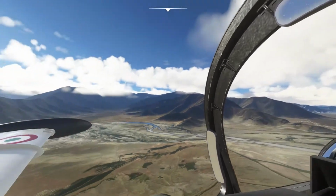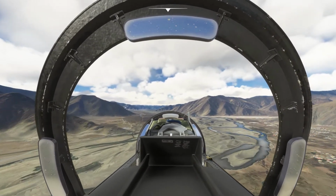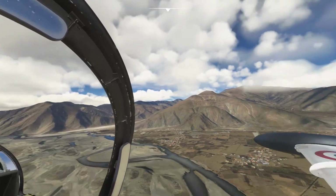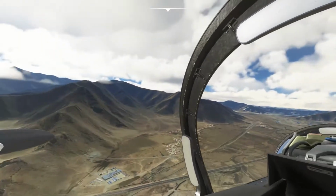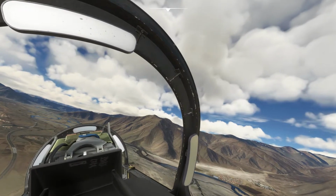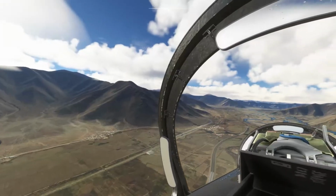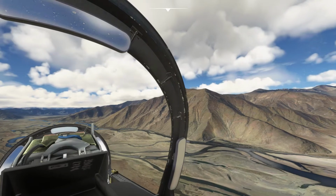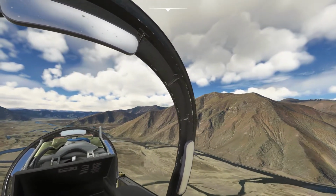About 10 miles to go. Get to the tunnel, go over the hill and into the next valley and land. Tale of two valleys. Oops. Visual glitch there. It's fantastic textures and colours on the terrain there.